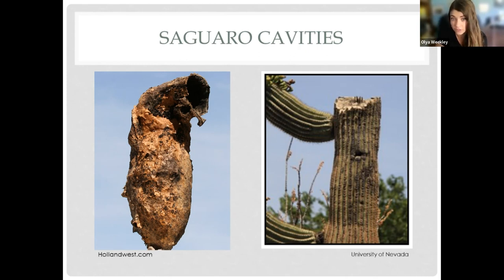Now, gilded flickers, they like to make their nesting holes higher than Gila woodpeckers. And since they're bigger than Gila woodpeckers, they excavate such a large hole that sometimes the tip of the saguaro just falls off. So if you see a saguaro that looks like someone chopped off its head, you know exactly who was the culprit of that. It's probably a gilded flicker.